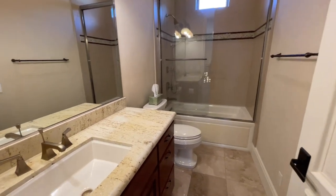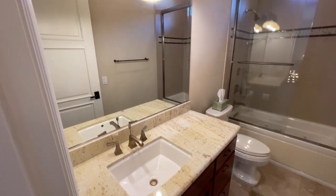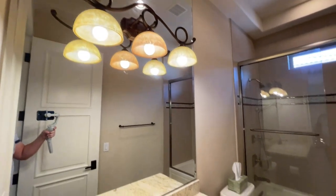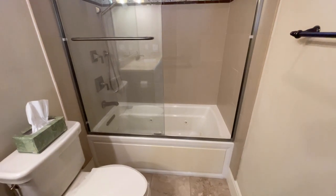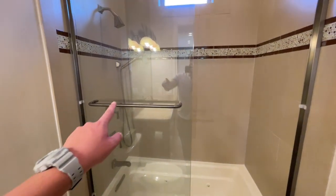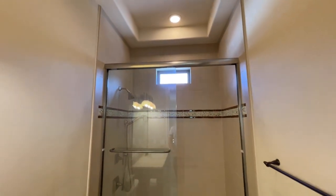Upstairs bathroom. Again, really nice stone. Same exact cabinets as before. Undermounted sink. The glass goes all the way to the ceiling. We have our toilet, and then this one, tub shower combo, and it is a jacuzzi tub. It is jetted. You have the plate that you can pull off if you need to service it. We have our filler, valves, wand, and shower head, and they tiled all the way to the ceiling in here.